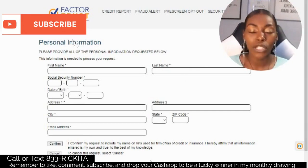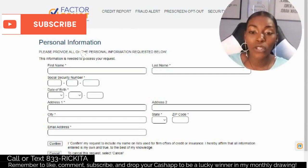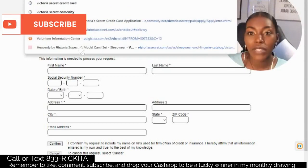Now, let me show you what you can do after you actually opt in. After you opt in, you have a chance of getting approved for credit cards without them actually checking your credit score. So let's go to victoriassecrets.com because that's an easy website where you can just test and see if you can do the opt-in. You don't have to get the credit cards, but you can see if you get the pop-up saying you're pre-approved without them checking your credit scores and without giving you that hard inquiry. So let's go to victoriassecrets.com.